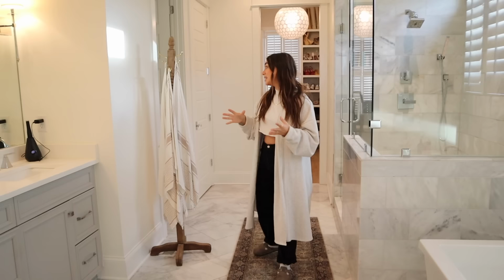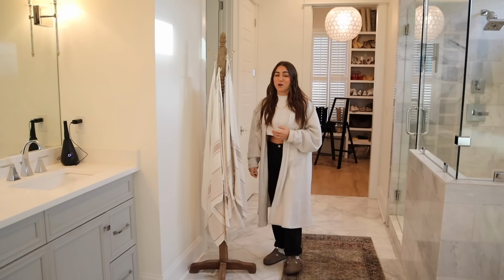We have this fun little vintage coat hook that Hunter picked out. We throw all of our towels on there.